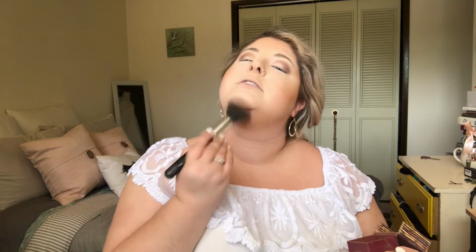I'm going to go ahead and chisel out my jaw just a little bit because, you know, girl got a double chin. We want to darken that up just a little bit so it's not as pronounced during the wedding or in your photos. The darker it is, the less noticeable it's going to be, as long as it blends well and looks natural. If you go in and make a line and try to coat it in crazy, it's not going to look good. I'm going to go ahead and contour my nose.